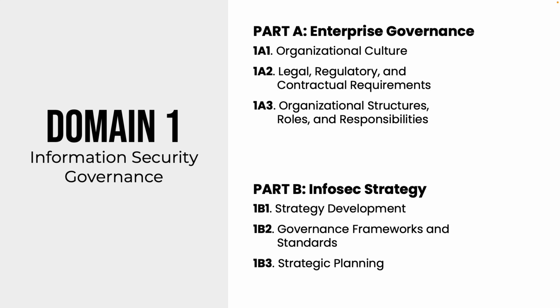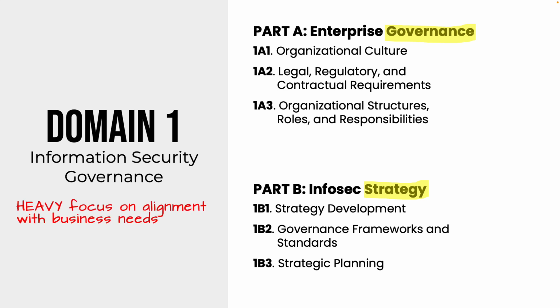So once we have the governance, our guardrails, our oversight in place, we develop our strategy. This is going to include the roadmap, a document I want to make sure you understand. But there's heavy focus in the CISM on aligning with business needs. It's all about the business. This is really pervasive throughout the exam. You want to remember that when you're answering questions on the exam.